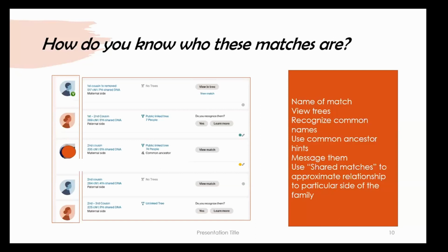Viewing the trees, you can see that several of these matches have trees. When it says public linked tree, unlinked tree, this is the column in the middle here. View those trees, look for common names, common surnames in your family, common places that you recognize. Use the common ancestor hints. So on this second cousin match here in the middle of the page, you can see it says common ancestor hint. And MyHeritage also shows you this on your match page, that if you have a relative in common from the trees.